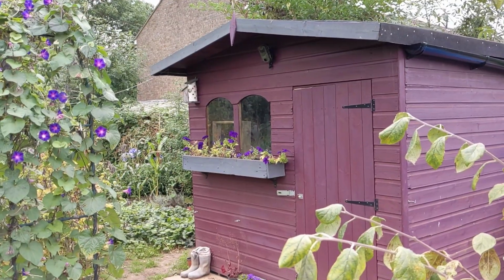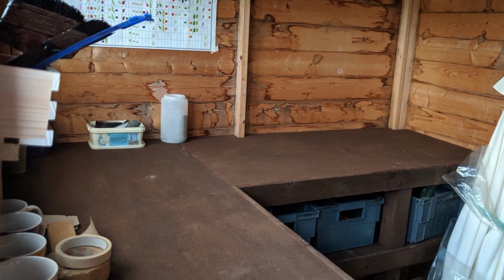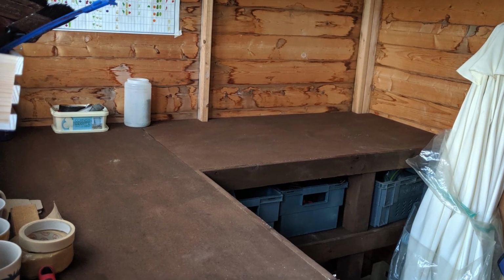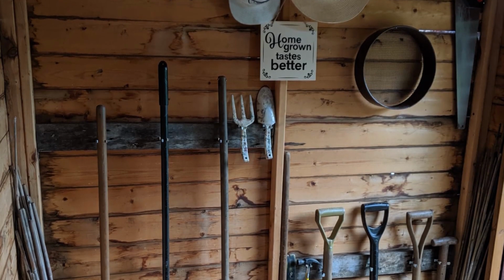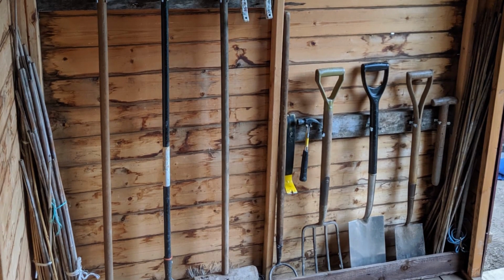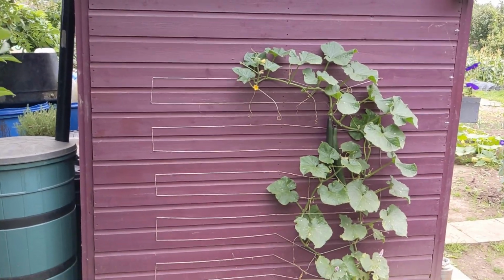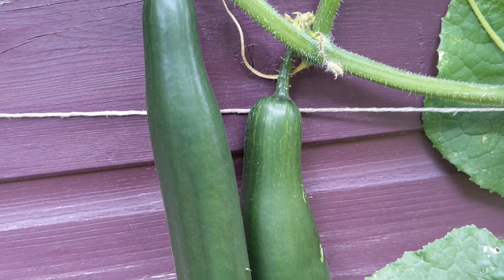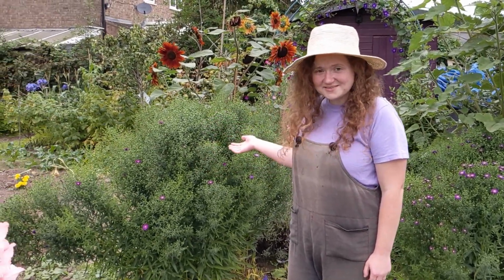This is the shed which was kindly given to us, and obviously I had to paint it to match the colour scheme. This is the inside of our shed. The bench is made of reclaimed wood. We store all of our tools on the walls to maximise our working space. You can see all of our water butts at the back of the shed. We currently have 6. We grow cucumbers at the side of the shed, as this is the side that gets the most sunlight. Now let me show you what we're growing on the right side.